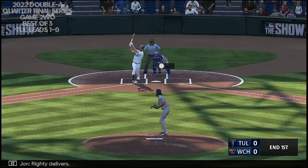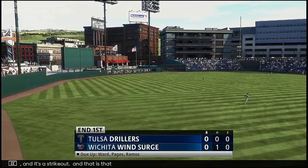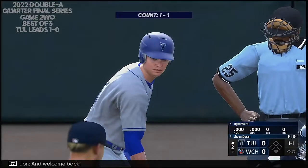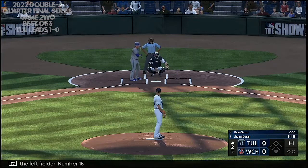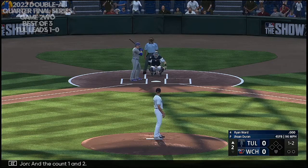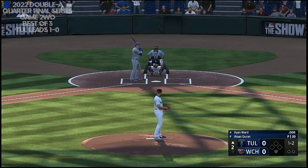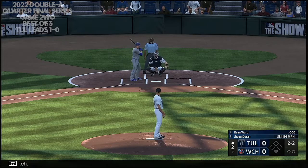Righty delivers. Swings through that, and it's a strikeout. And that is that. And welcome back. Here's the left fielder, number 15. The pitch. Gonna count 1-2. The pitch. Ball.